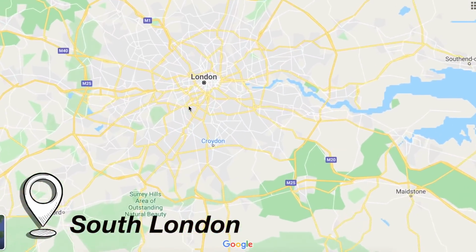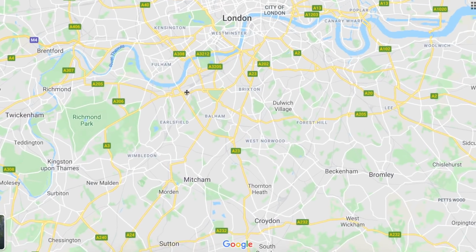So I'm going to bring you along to this property that I have in South London that we bought and actually renovated. I'm going to share a little bit of facts, a bit more information as well, so I can provide some actual value. Okay, let's go.